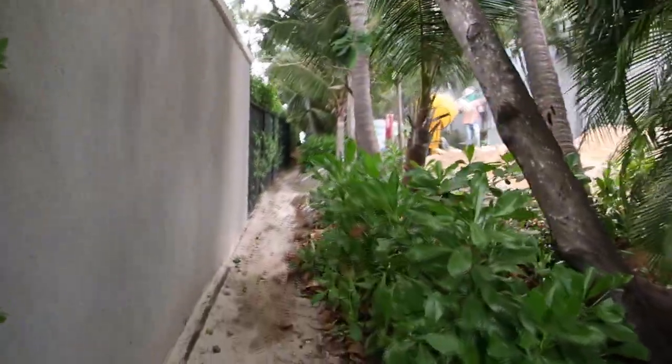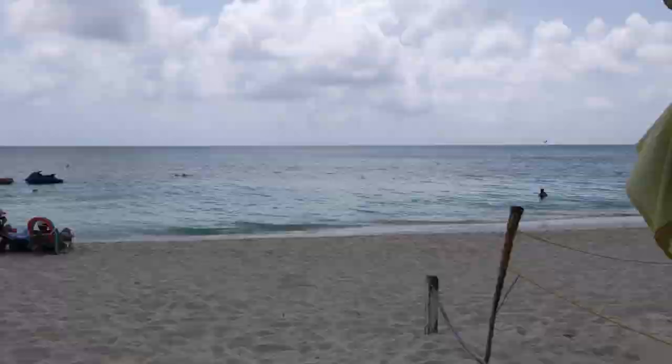That's all there is to it. Just get dropped off on the road, go to the beach for free, enjoy yourself. That is how you spend a day at the world famous 7 Mile Beach, completely for free, except for your taxi ride, unless you want to walk, but that's up to you. Enjoy your day at the beach.